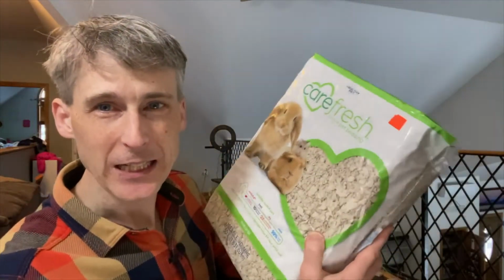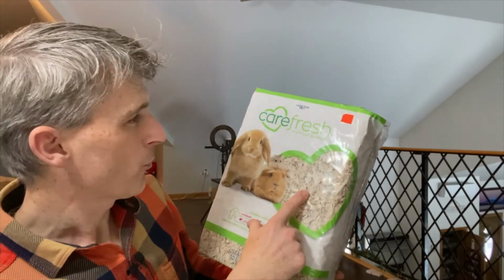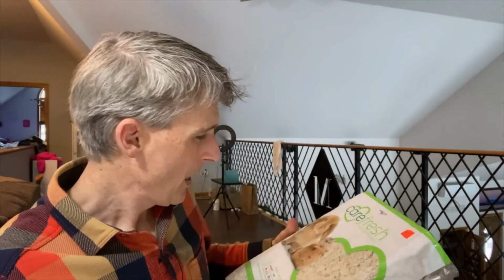I've got brand new bedding. In fact, let me show you that bedding. Here is the gerbil bedding. It looks to me like it's pretty much recycled paper, and it fluffs up. They end up tunneling in it. You'll see pictures of that. I've got those for you. This is their food. Comes in one of these fancy little packages, and I'll show you what it looks like.